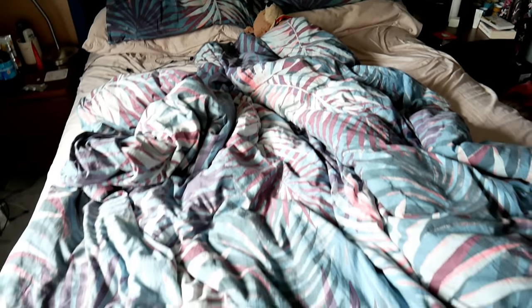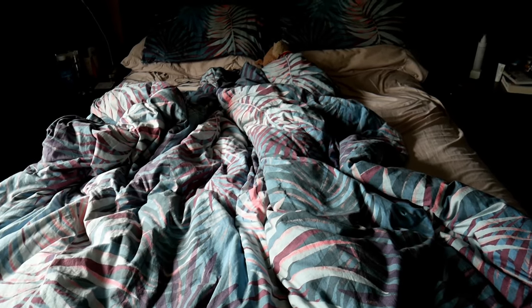I like bedclothes change day because I love fresh sheets. I may have mentioned this before, but I am always sad to change out of this bedspread because this is my favorite one. I love the leaves on it. These didn't come as a set, but I love this sort of pinky, slightly plaster pinky kind of sheets underneath. So yeah, let's get that done.